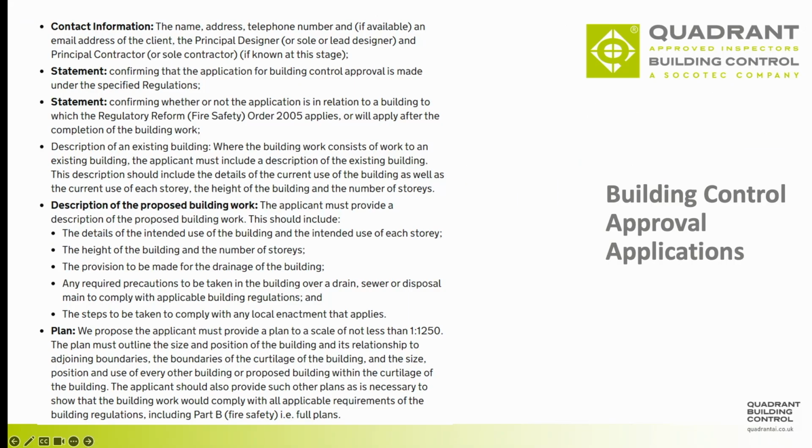So when you make a building regulation application for a non-high risk building, that application is made to either local authority or registered building approver such as ourselves. And within the application form, you would have to provide a certain level of information. A lot of this information is already required, and without it we can't really do the approval, because it needs a description of the work, it needs the address, it also needs the client's contact details.